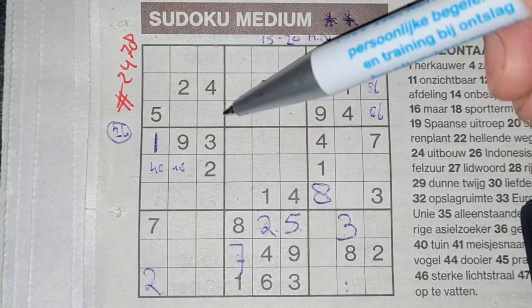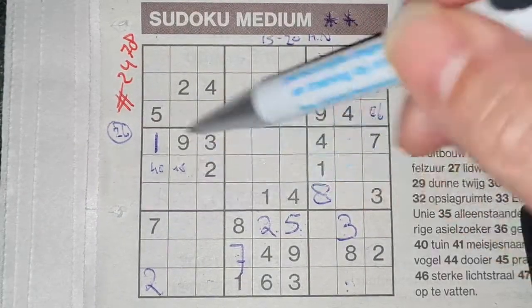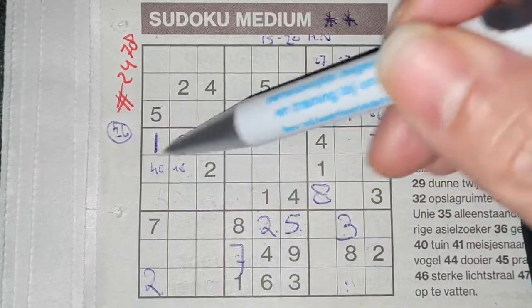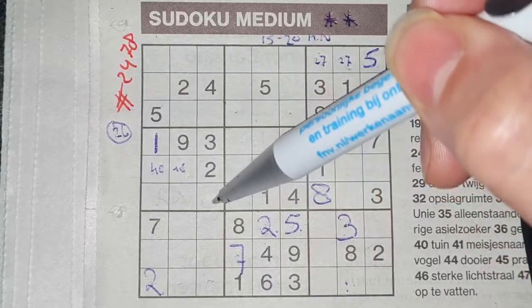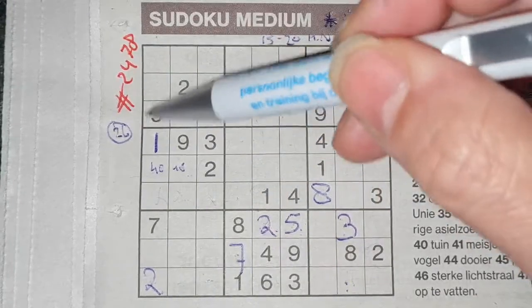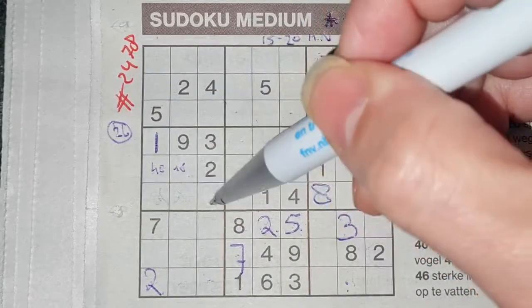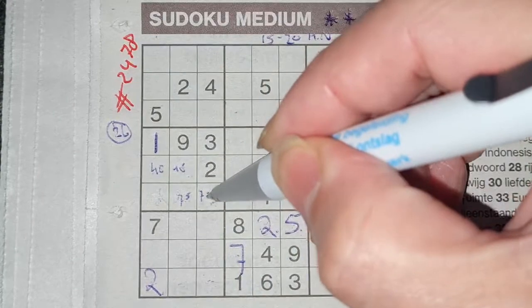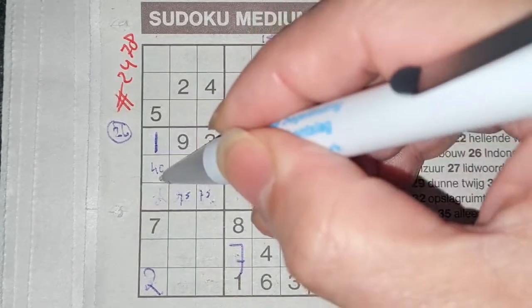Yes. So what are the other 3 numbers in this big square? The 5 is missing, the 6 is missing, and the 7 is missing. 5, 6, 7. And look, we have a 5 and a 7 here, so no 5 and 7 in this box. The 5 and 7 goes in those 2 boxes. Let me mark those 2 boxes. All right, so 1 number left in this big square for the number 6.